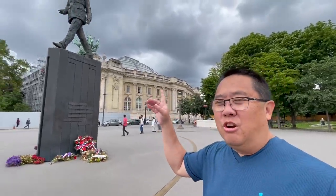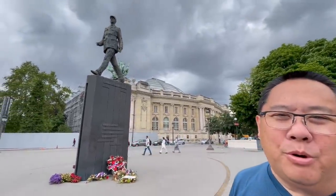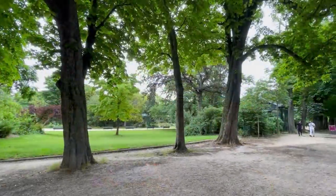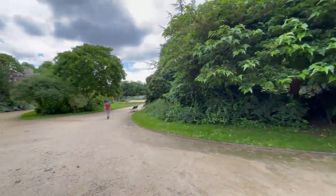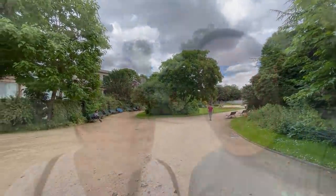Some more tidbit Tuesday, happens to be a Tuesday. There's Charles de Gaulle. That's who they named the airport after. We're heading over to the Louvre. Right next to the Champs-Élysées is this really nice park. Be sure when you come to Paris, you take some time out to just visit the park, and there's tons of seating. Making our way to the Louvre, which is straight back that way.